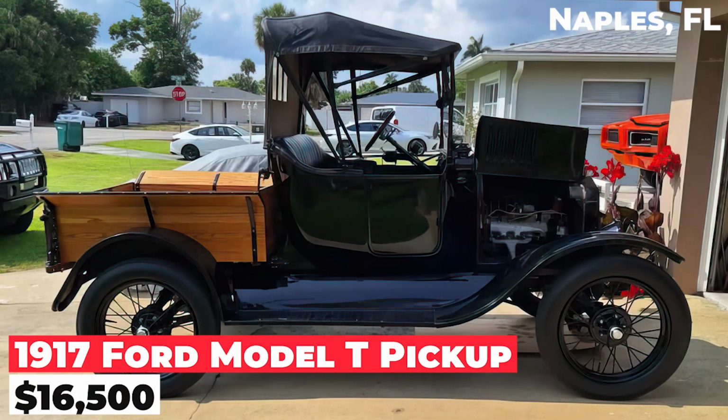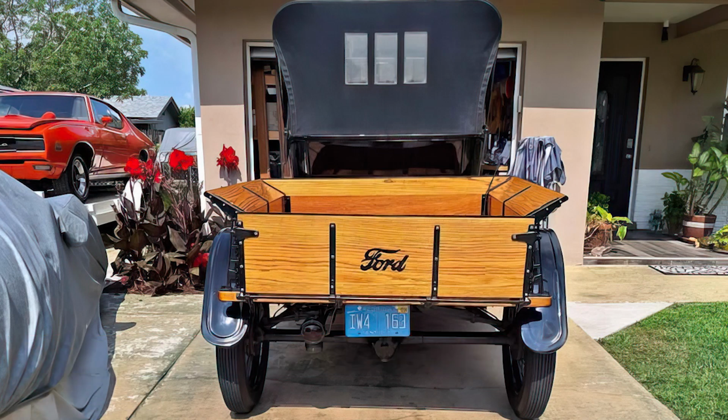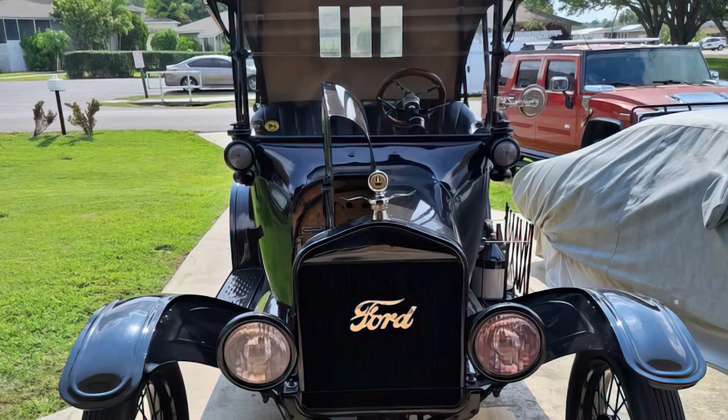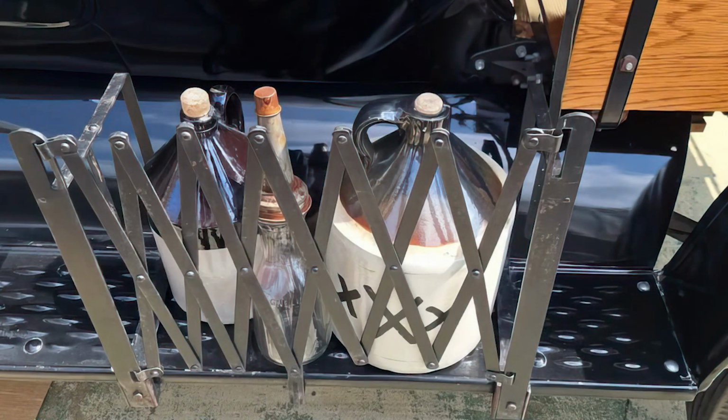The 1917 Ford Model T pickup is priced at $16,500 and is in excellent condition. It retains all original sheet metal and has been upgraded to a 12-volt electrical system with both an electric starter and a hand crank. The truck runs and drives great and has undergone extensive work. It presents well and is a favorite at car shows.